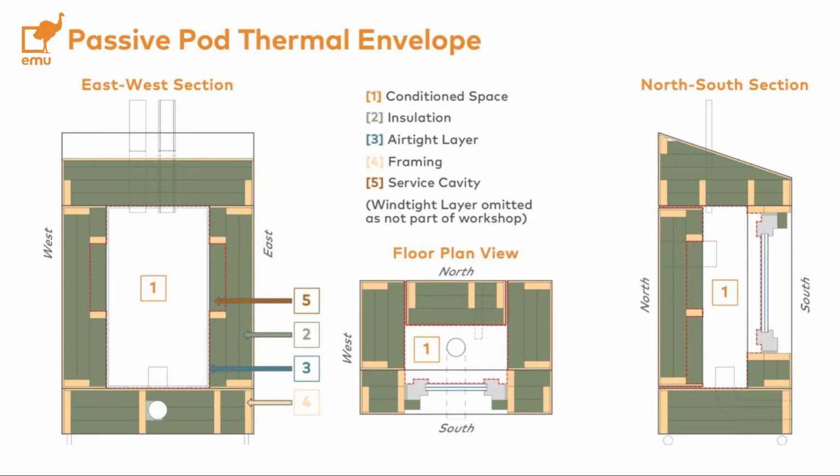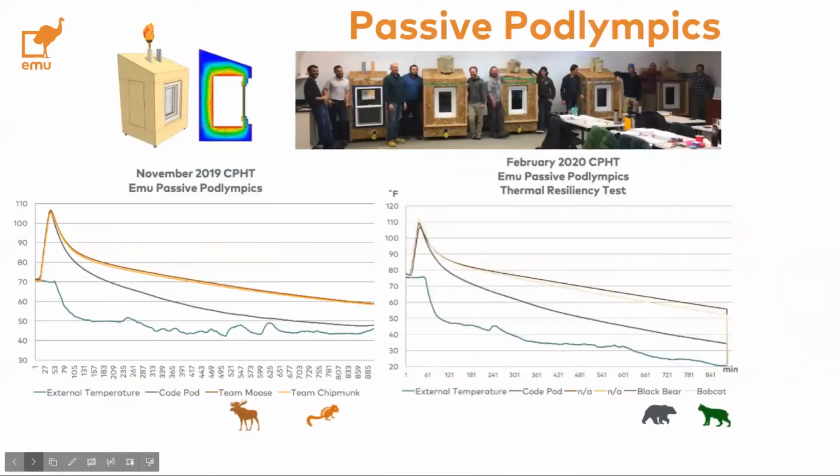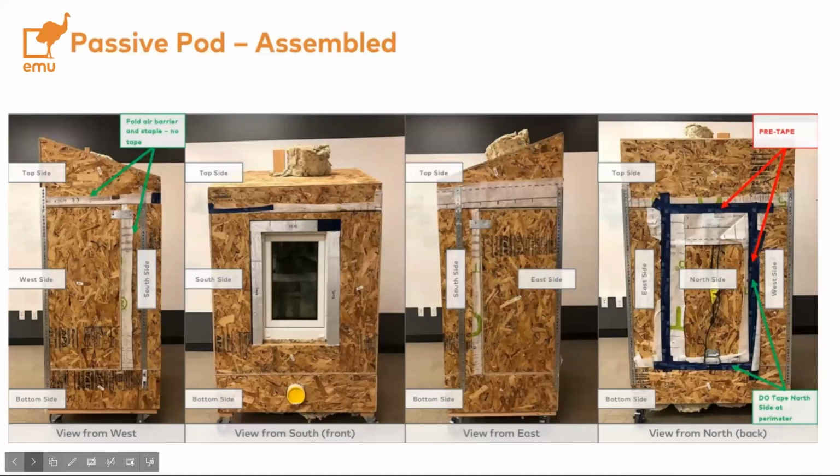So the slide he's got showing right now is just a little section of our passive pod. And I think I mentioned before, in each of the different sides of it, we try to address certain things from the curriculum to help them learn about building science. You can go ahead to the next. Yeah, and that's what it looks like. It's a rough, you know, it's a box.